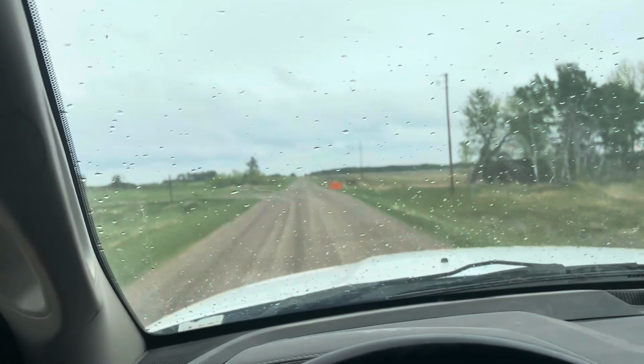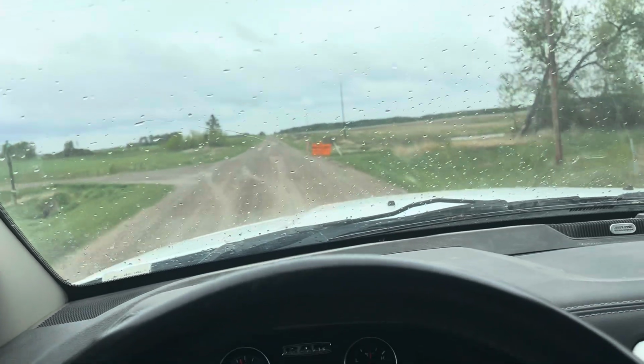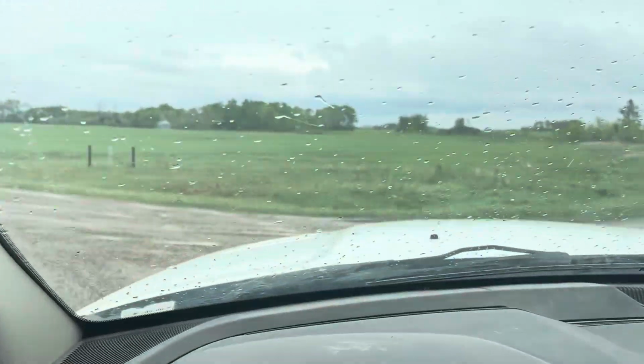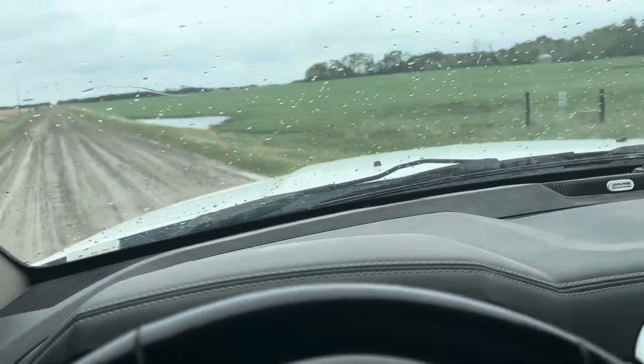Looks like they closed the road up there. That's sucky. Yeah, see, there's a fall crop, or winter wheat anyway.